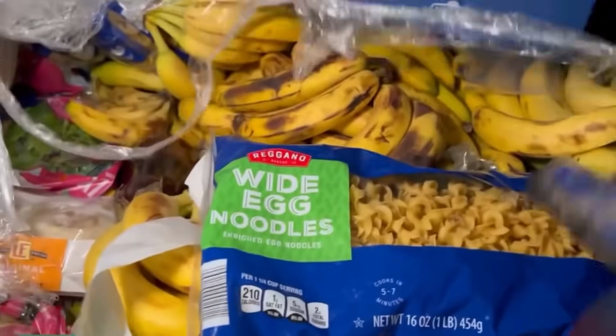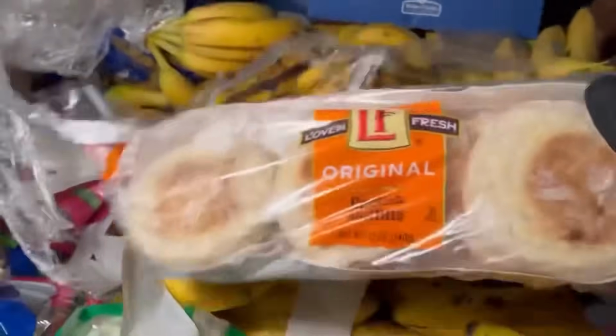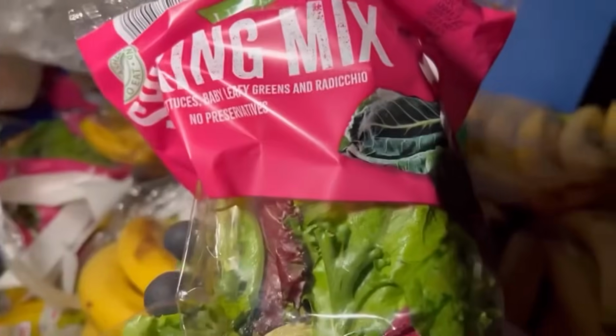Wow. What happened? Oh, nothing. Wide egg noodles, take those. Good for cooking. Ooh, English muffins. This is awesome. More noodles. Sweet butter. Some nice sweet butter salad. Some more of that. Cool, cool. Spring mix. Some more spring mix. Very nice.